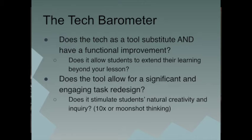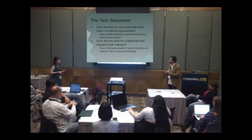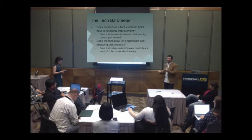The next questions that we have: does the tech act as a tool substitute and a functional improvement? In other words, does it extend their learning? Does it go beyond what you could have just replaced the whiteboard with? Does it give them extra things to do, ask them extra questions, cause them to think deeper? And does it allow for a significant and engaging task redesign? What we mean by that is stimulating creativity and inquiry. Can that tool ask kids questions, or cause them to ask more, deeper questions? Can it engage them ten times the amount that a straight up and easy to produce activity could?